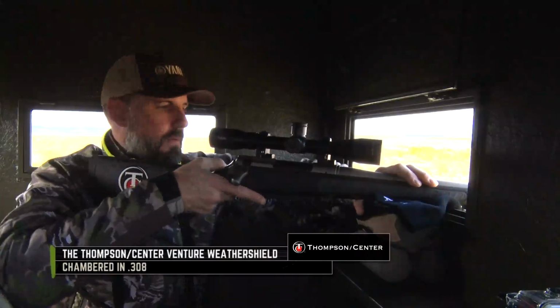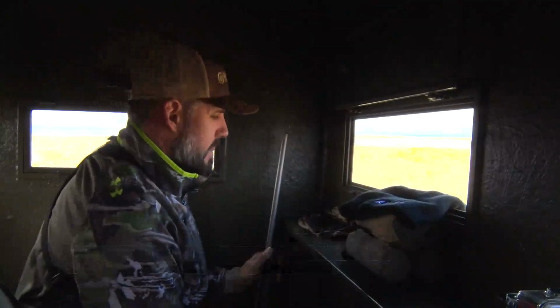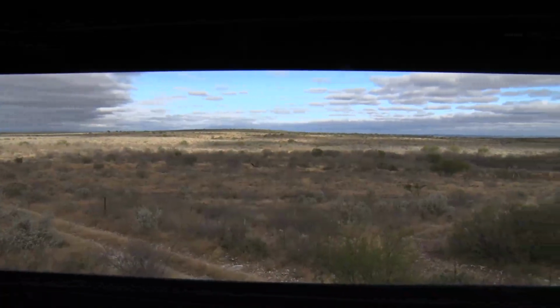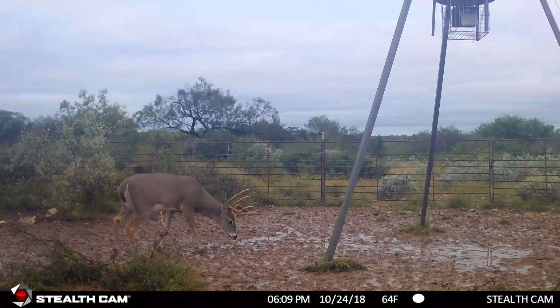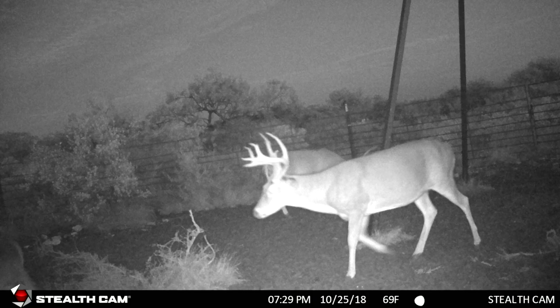Steve decides to break in a new box blind Wade set up, and even though it's a pain to get to, the area certainly has some promise. About half an hour after I made the decision to go to that stand, he starts showing me trail cam photos, and there's no less than 6 really good mature whitetail buck shooters coming to that stand.